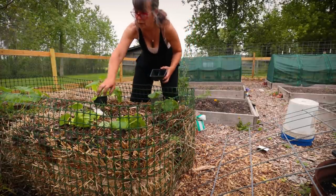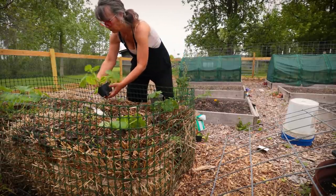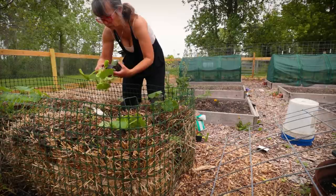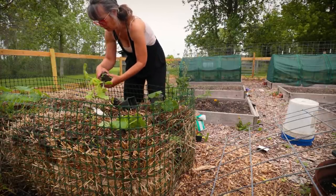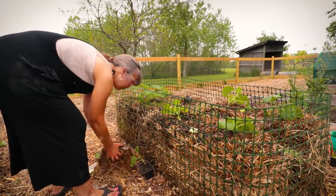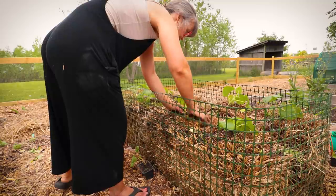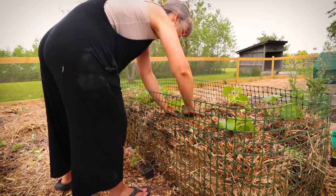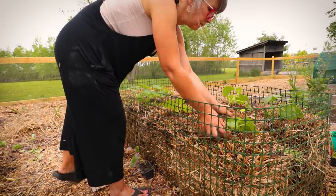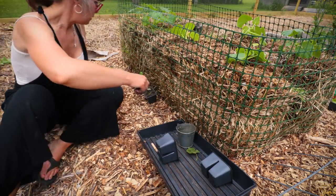Alrighty, and then we'll plant our sugar pie pumpkins and move on to our cucumbers. Kept some of that extra barn clean out, so I'm going to mulch around all of my plants up here. I'll go get more when I'm done, but let's head down here and plant our cucumber.